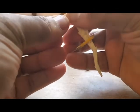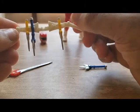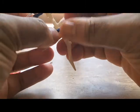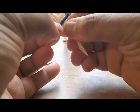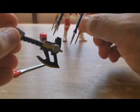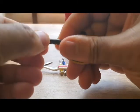So we want to put the lance on the inside, try to line it up as much as we can there, like that. We're going to put the lance a little lower, like that. And then boom, like that, there we go. Now, we're going to try to get this puppy together.